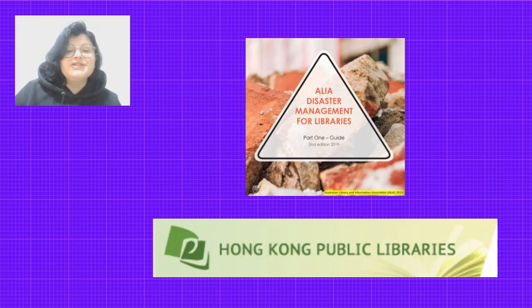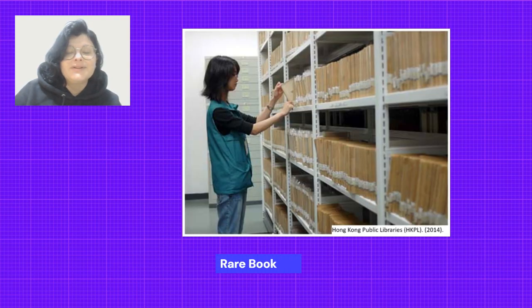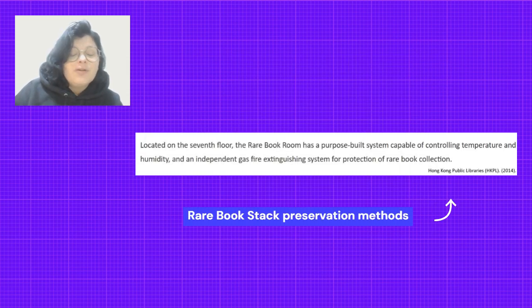In this presentation, we'll be looking at challenges of disaster management planning and future collection preservation within the Hong Kong public libraries. While there is reference to preservation of the rare book stack on the HKPL website through climate control and gas fire systems, there is not a dedicated entry for the collection in its entirety.